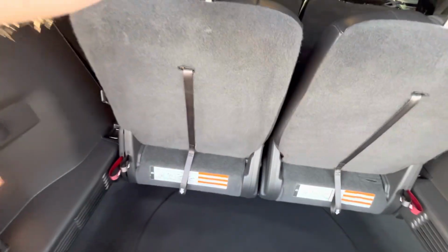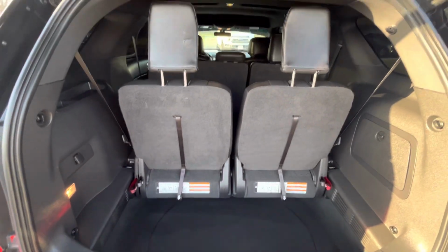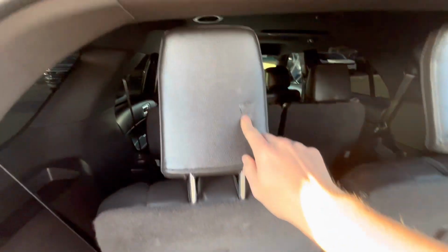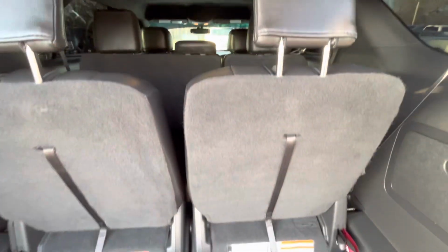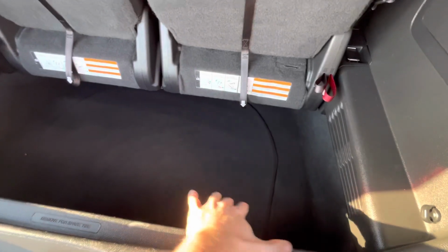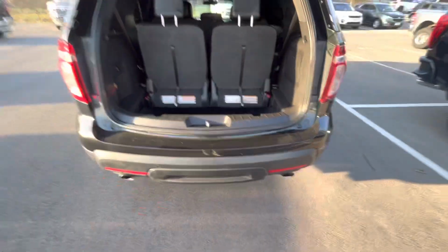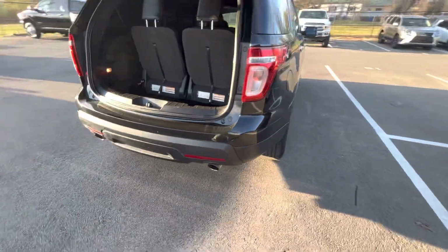And then this seat does go down if you needed more cargo space, if you don't necessarily need the third row. Do see one small spot there on the top of the backrest, but other than that, everything looks to be in good shape. That's what me and my wife did, but we loved how all of this is indented and just a little extra added cargo space there in the back as well.